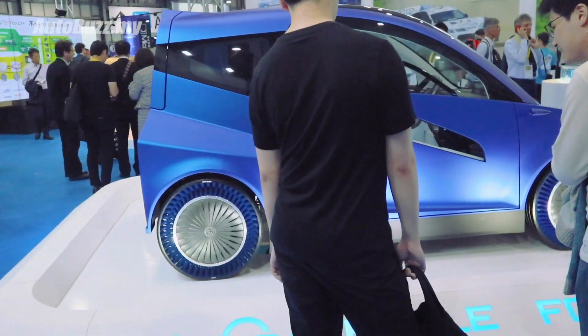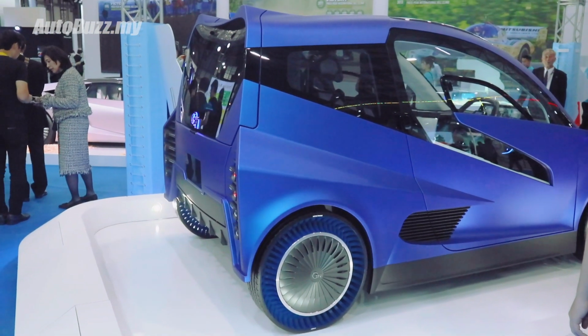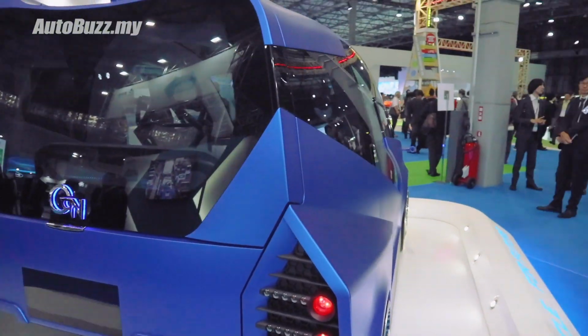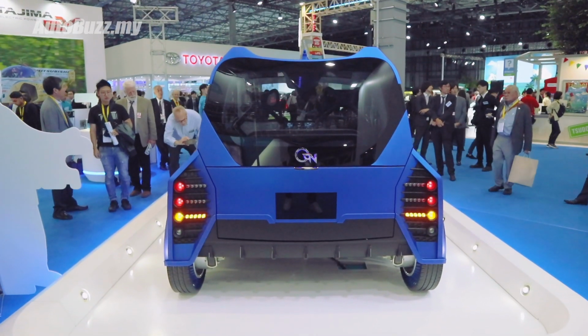A 4-year-old child's idea of a car. What happened in the back here? Did they just give up designing the car? Wow. Check out this tail light fixture. Woo! Wow, that just came on.